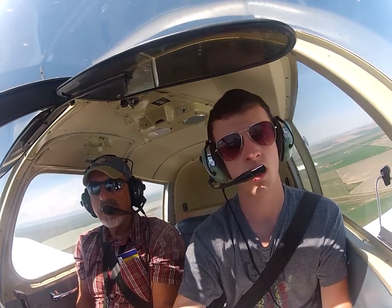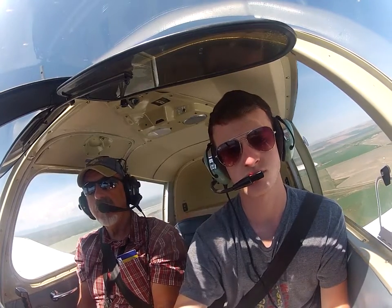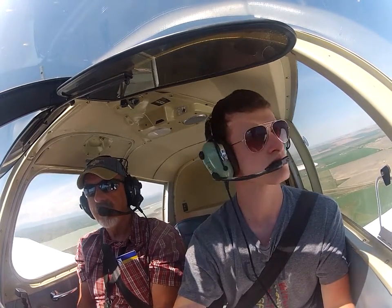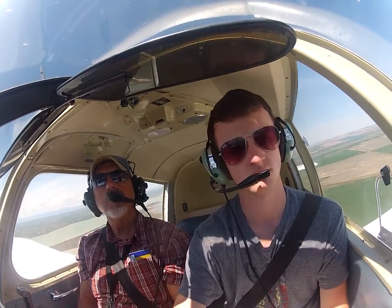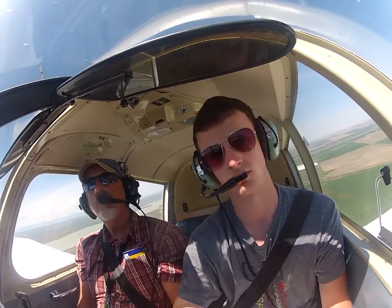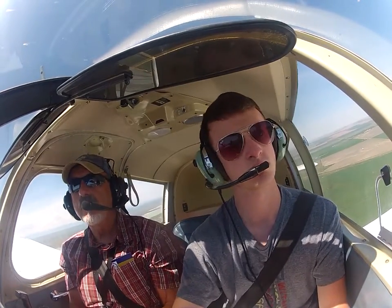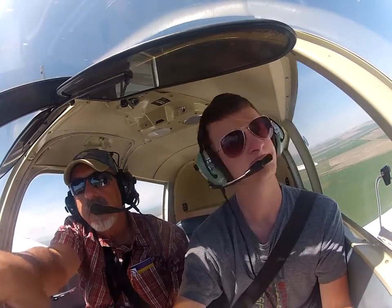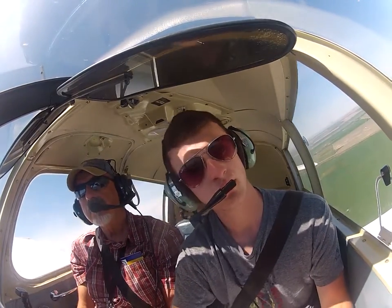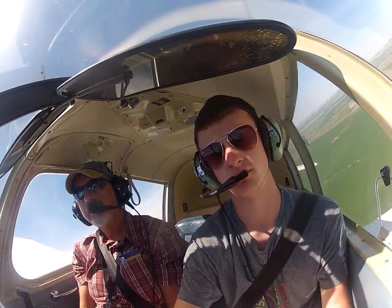Fairfield traffic, Cherokee 9690 Whiskey is setting up for midfield crosswind for left downwind, runway 18, Fairfield. Oh, right about in here? Yeah, right about in here. Go just a little further and you can see the windsock on the other side of the runway? Yeah, looks like it's a darn good crosswind right now. We're going straight in.